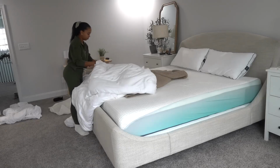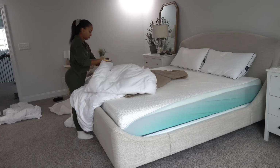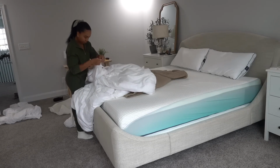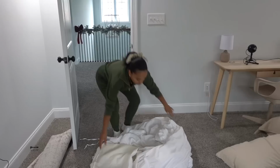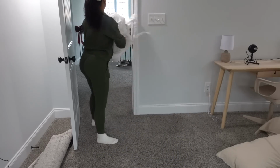So let's get started. A lot of times on Sundays, I like to wash bedding so we can just start off the new week in fresh, clean bedding. But today I'm only going to be doing our bed because I did wash the kids' bedding a couple days ago. So those are still pretty clean. I'm taking all of my sheets and pillowcases and my duvet, which are all white.